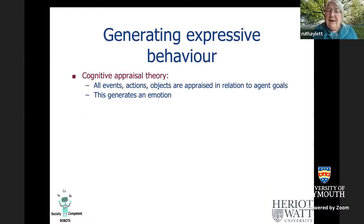Generating expressive behavior. How do we do it? Okay, so last bit of the talk, I'll try to be rapid here. It's all very well having these expressions on the face of your robot, but how are you actually going to know what expressions you should be generating in what context?